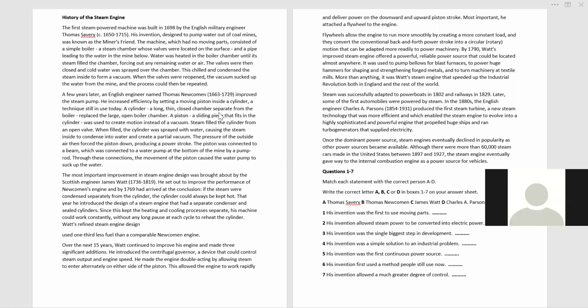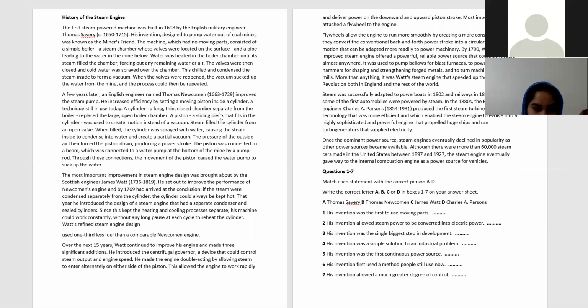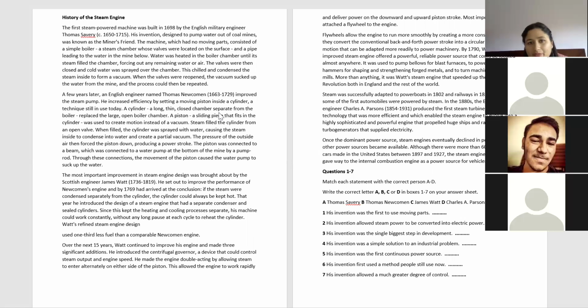Navkiran, you just entered into the class, right? Yes, I am. So we are practicing the reading module. Right now everyone is doing question number 1 to 7, so you can start with them so that you can continue further with everyone else here. These are the options A, B, C, D, and you have to match each statement with the correct person. That's the question, right? Okay, all good.